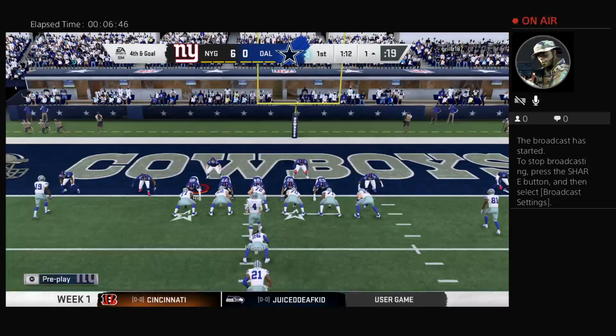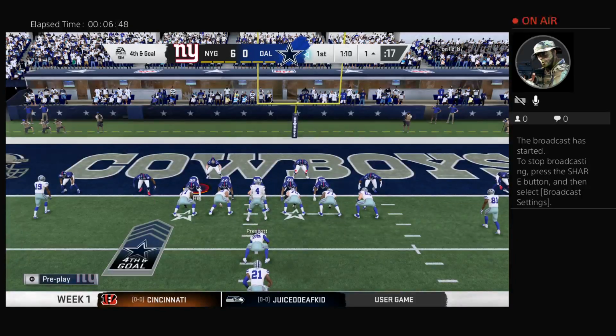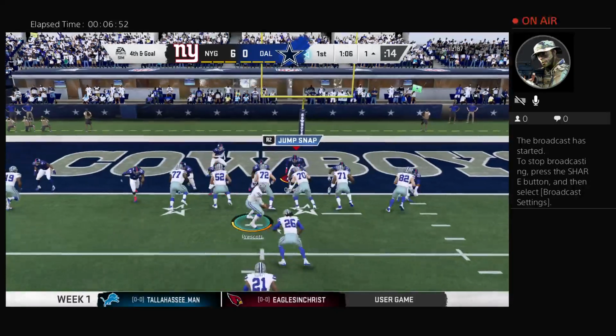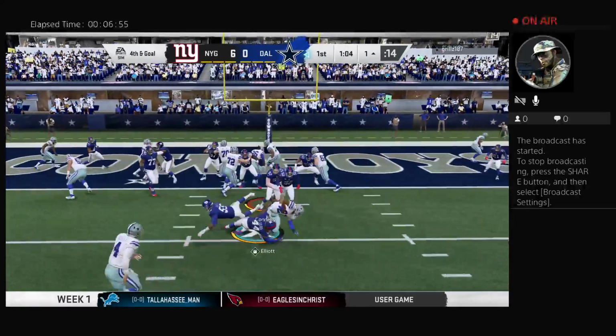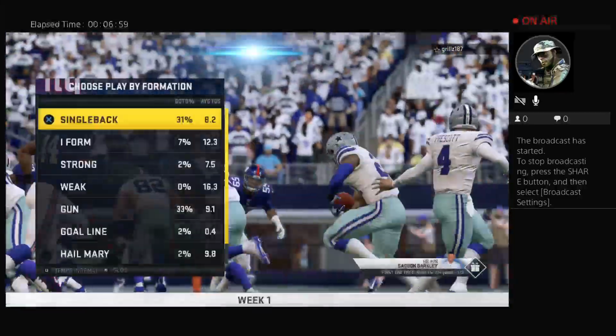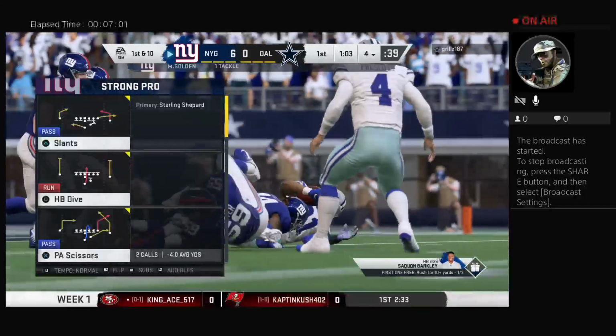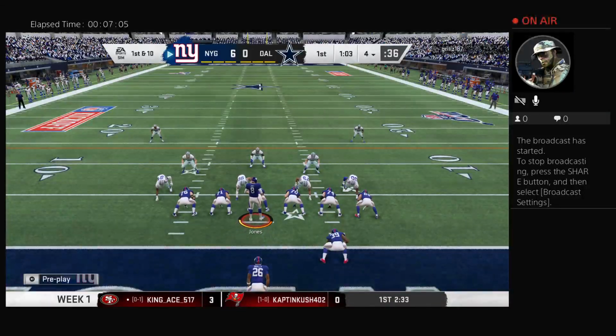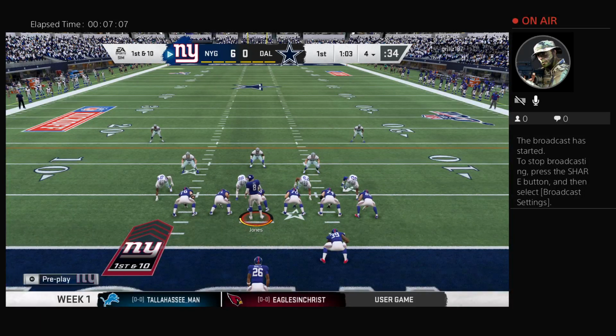The offense is staying out there. Here we go on 4th and goal from the 1. Running with Elliott. And not only will he not get in, he's going to lose yardage. They stuff him back at the 4. Ezekiel Elliott unable to punch it in. And this Giants defense able to come up with a goal line stand.